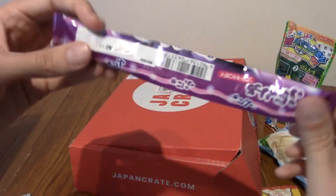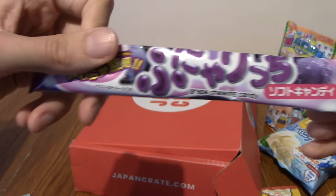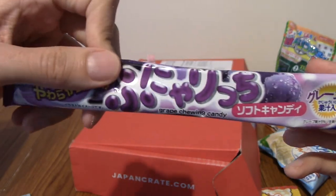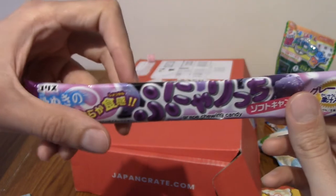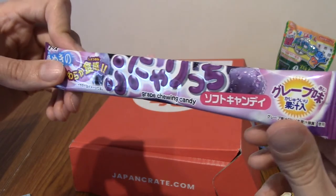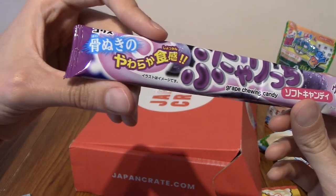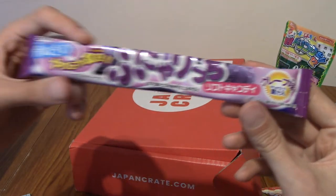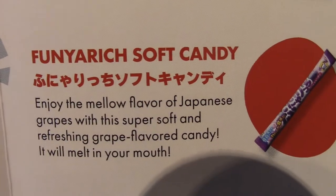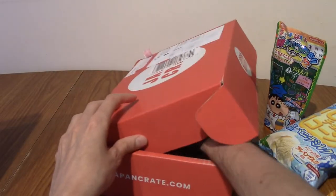Next up, we have a cylindrical thing. How am I meant to read that? Man, that's all over the place. It's hard to... Okay, interesting. This feels like it's going to be a cylindrical sweet, maybe plum or grape flavour. Okay, interesting. Let's see what this is. This is Funya Rich Soft Candy. Yeah, it's mild grape flavour. Apparently melts in your mouth. That's pretty cool.